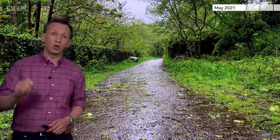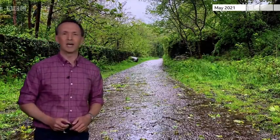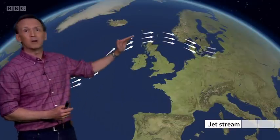I'm talking about longer spells of the same type of weather. Let me bring you a tale of two Mays, starting with the jet stream, that ribbon of fast-moving air high in the atmosphere, which brings us the British weather we know and love, changeable. Occasionally it dips and we find low pressure coming our way with wind and rain, or it rises above us, we get high pressure, it's dry, it's settled.